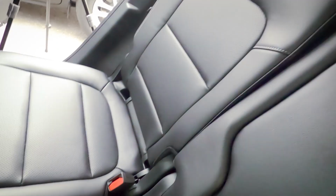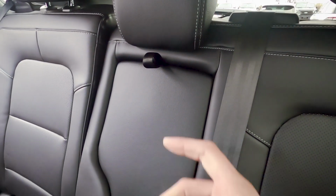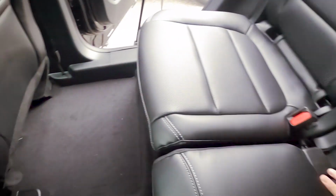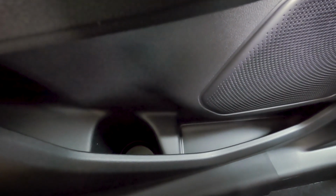Now, as we start to look along these seats in the back here, one thing that's different in the SEL than the SE is that we do have cup holders in that back row. So we've got the ability to pop those open and just lock it back up into place there. And very similar to what we saw in the SE, we also do have cup holders along the sides, so some bottle holders there along both doors.